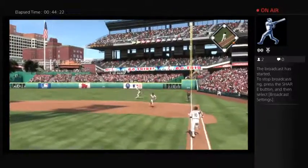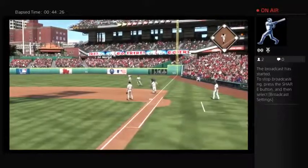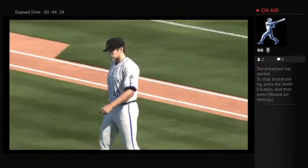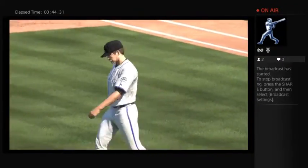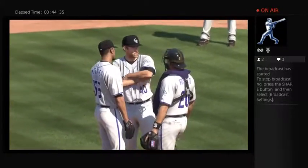And here's a ball hit in the air. And they are not going to get him at first. He's aboard easily. And now time will be called here as you see the pitching coach making his way out to the mound to pay a quick visit.